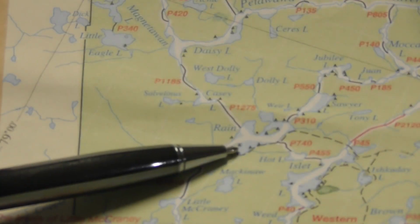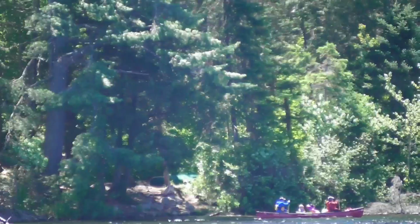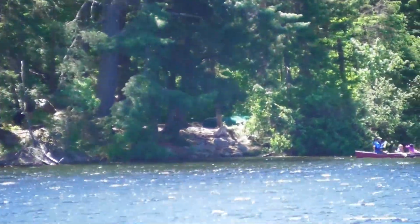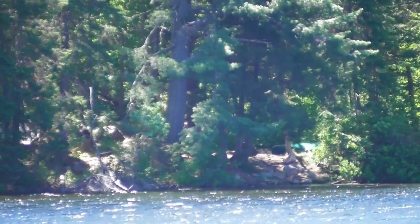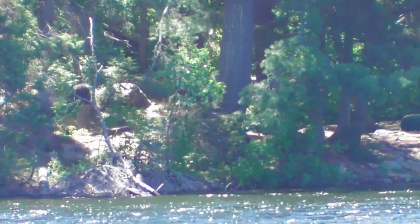A couple of other ones that you can get to from the trail. I've stayed at one of those sites as well. Handy because you can just walk to the hiking trail and do some day hikes, nice and easy if that's what you want.